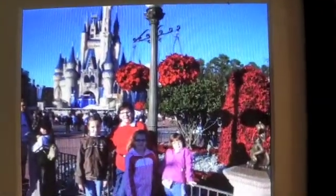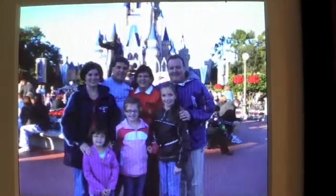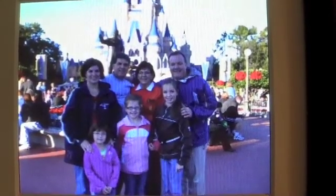That's the castle on Main Street. It was such a beautiful day. The sky was so blue. Up in front of the castle. That's all of us there. I had longer hair there. That's Mom and Dad.